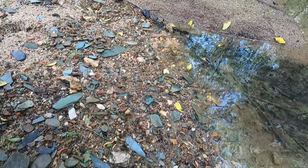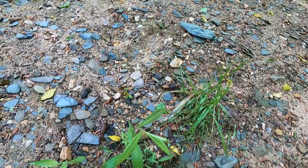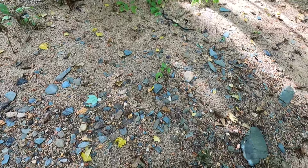There's all kinds of rocks down here. Figured there may be an arrowhead or something in all this, and they may be somewhere, but I haven't found it yet. So we'll keep looking.